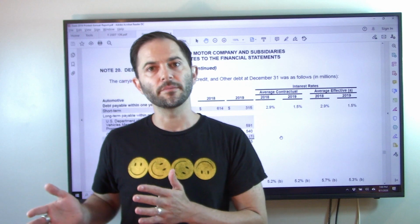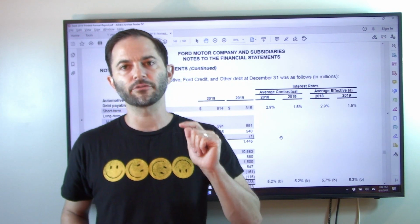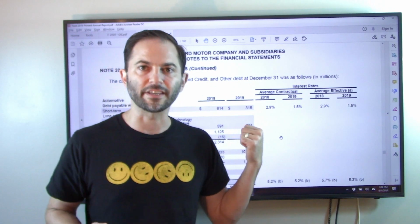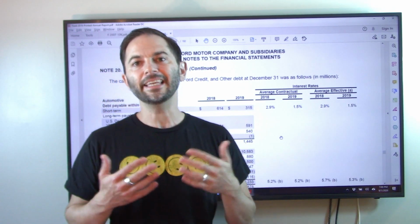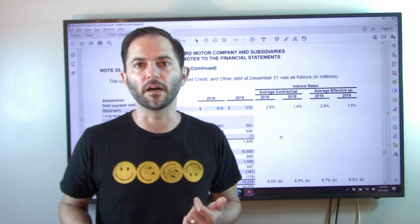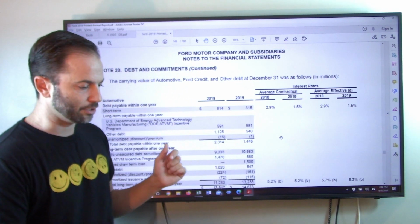And notes are always on the bottom, and you'll see little footnotes in the financial sections, and you need to go to that note, typically note 5, note 10, in this case note 20 for debt, and it gives a much bigger, more detailed view of how they come up with the numbers. So definitely check out the notes section.